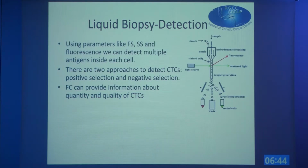The platform we use is based on flow cytometry. It's a very common technique. We start from blood, and we use specific markers or specific selection, and we start with negative selection. We can identify any specific population we need. We use forward or side scattering to identify the size of the cells or to eliminate parts that are not cells but maybe express something.